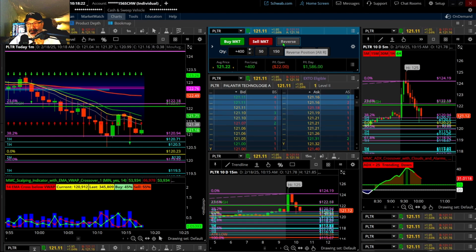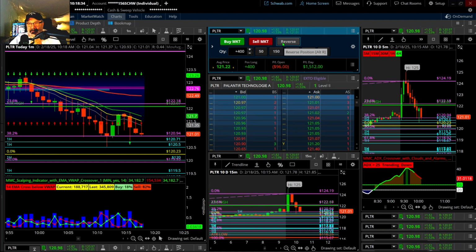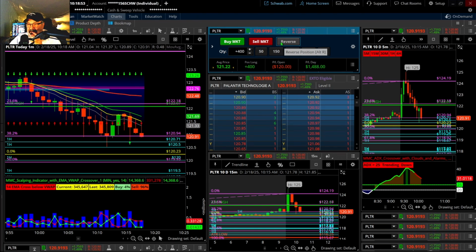Come on. Wow, it's just not doing what I want it to do here. Ouch. Nope. Is it going to turn? Is it going to break that fib? I have to go short at the fib. Wow, it broke the fib. This is a bad trade. Got it 120.90.